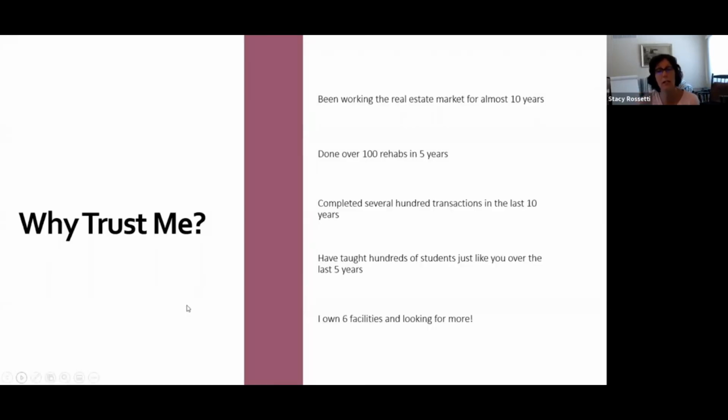And why trust me? You trust me because I've been working in the real estate market now for about 10 years. I've done over 100 rehabs in 5 years. I'm actually doing 1 rehab right now, so if I can find a really good deal, I'll do a rehab. But I'm going to really focus on storage investing. That's kind of my thing right now. I've completed hundreds of transactions in the last year, all different things from wholesaling, rehabbing, commercial building, storage facilities, all creative deal structure stuff, rental properties. So I've done the gamut of different types of transactions. I've taught hundreds of students like you over the last 5 years, and I own 6 storage facilities and now have 3 more under contract. So looking forward to that as well.